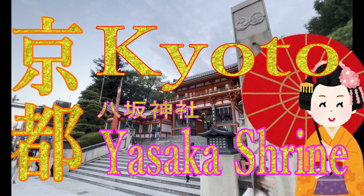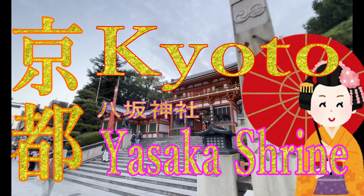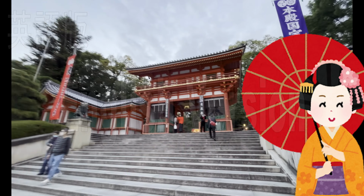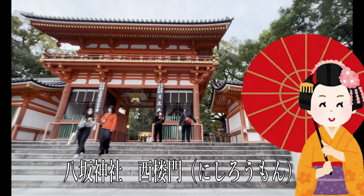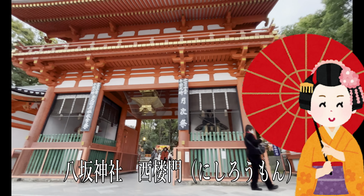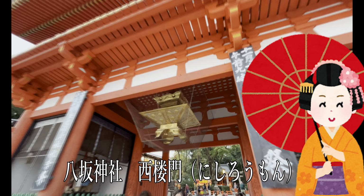Yasaka Shrine is on the east side of Shijodori, which stretches from east to west in Kyoto City. The Nishiromon Gate welcomes worshippers. The vermilion lacquered gate that lies above the stone steps is designated as a national important cultural property.